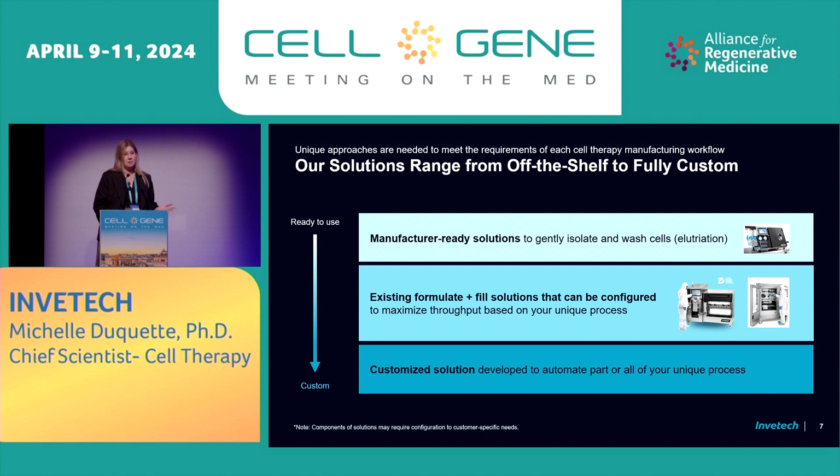Now, if there's nothing available to meet the needs and it's a very unique therapy workflow, then we can also devise a completely customized solution.